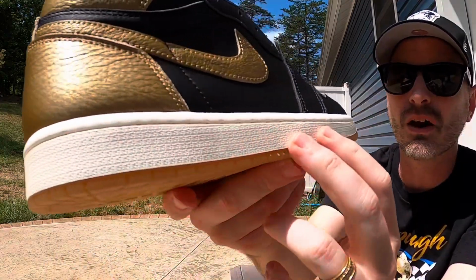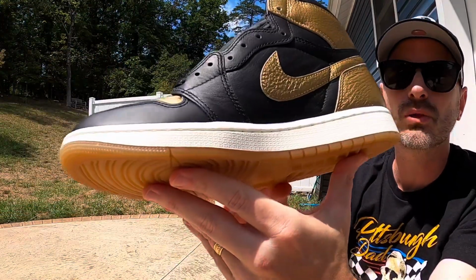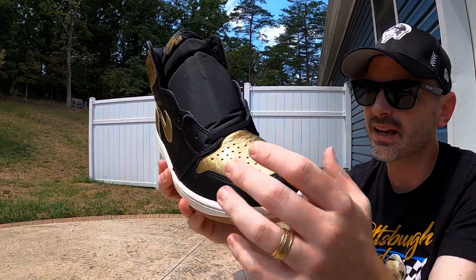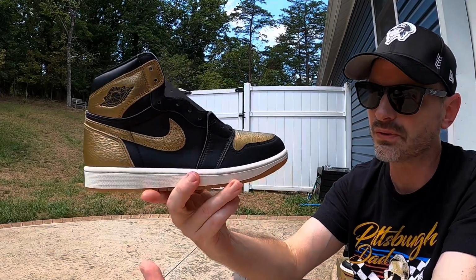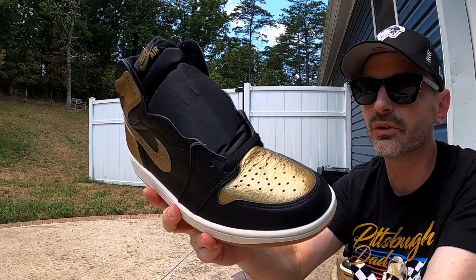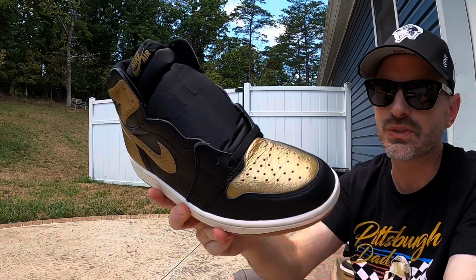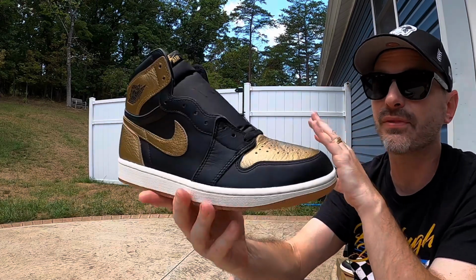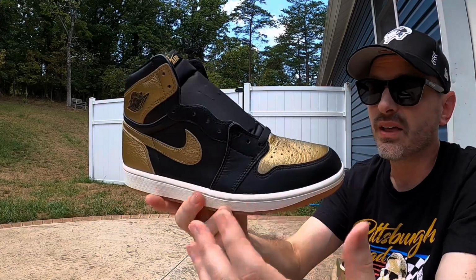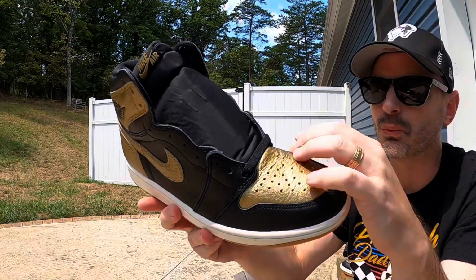As we come up from that gum outsole, that meets a sail midsole with sail stitching, and I do like the way that the sail complements these colors on the upper. Getting to the upper of the shoe, it is a very classic color blocking. We've seen this on countless Jordans already, and typically it really is a winner in my book, but this gold metallic color, I just don't see myself wearing it. That being said, I think the shoe comes together well, and if this is your kind of style, then by all means, I think this is a fine shoe. But for me, I just don't really wear metallic colors.